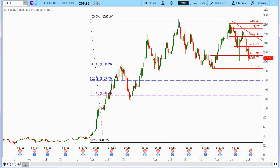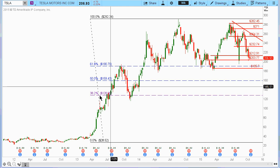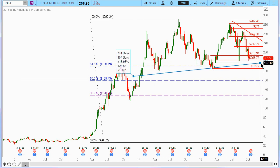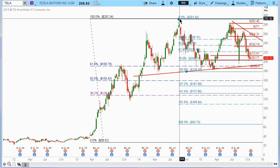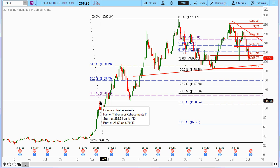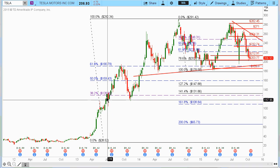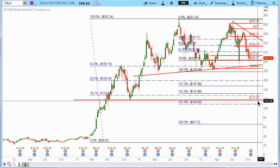And the thing that we're looking at is essentially this possible head and shoulders pattern. So if we break this 185.70, and essentially it's broken this neckline, let's see if I join the neckline here and use the Fibonacci retracement tool. All right, so 1618 is essentially, so we could be looking at this 115, 116 as a first level. So this 117, 118 level here.